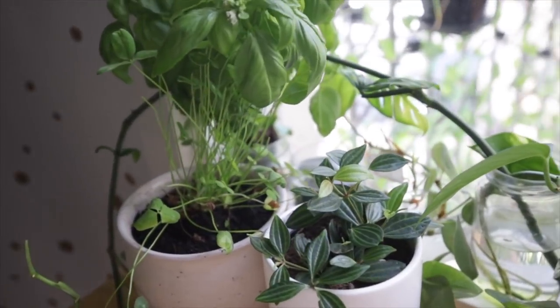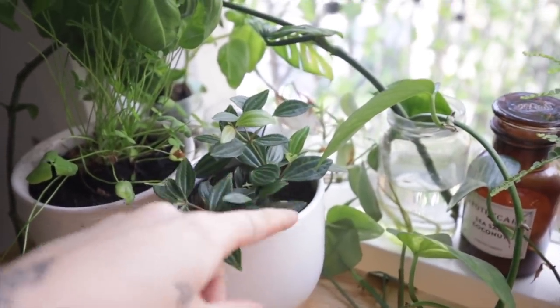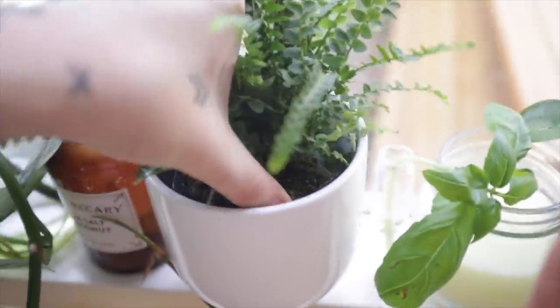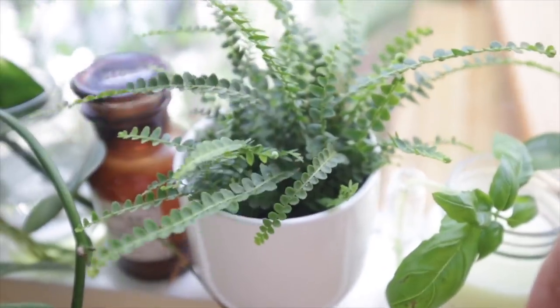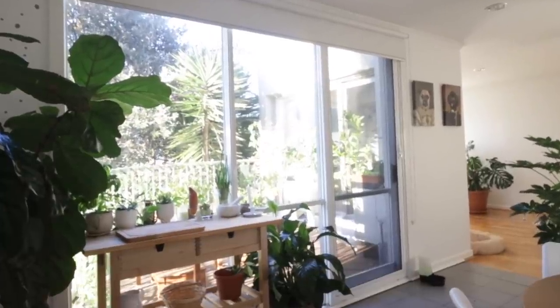I lost a variegated peace lily and a few other things. So now I try to just make sure that my plants have cover pots. Like this, where I've got the nursery pot inside the cover pot, and that way I don't have to move them to water them, and I know that they're safe inside.